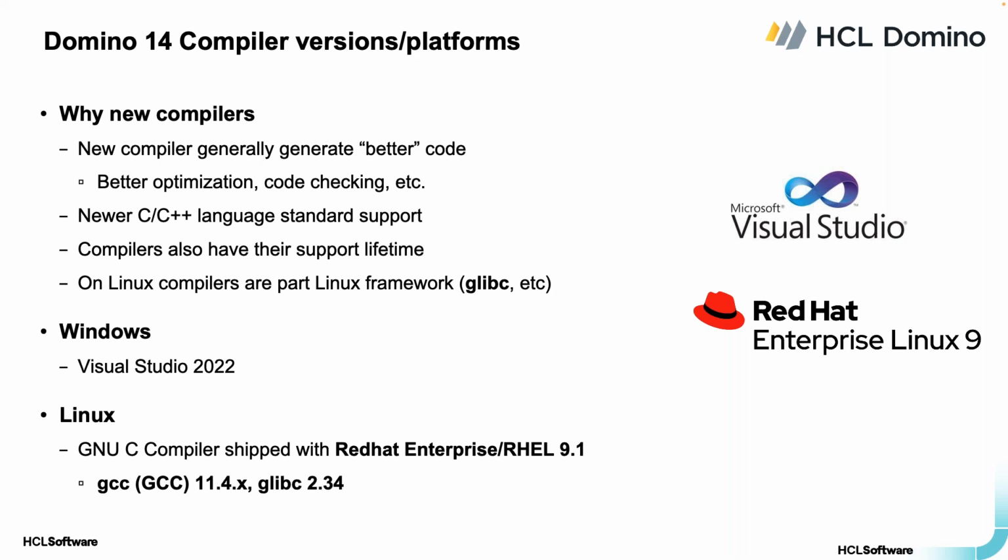And of course, the compilers that we are using to build our product also have a product life cycle, and we want to make sure that we can support you with latest updates for the years to come. So of course, we have to update our tooling, that being Visual Studio and the GCC compiler on Linux. Like I said, we are using Red Hat as our compile platform. You should know that because especially on Linux, that comes with dependencies.